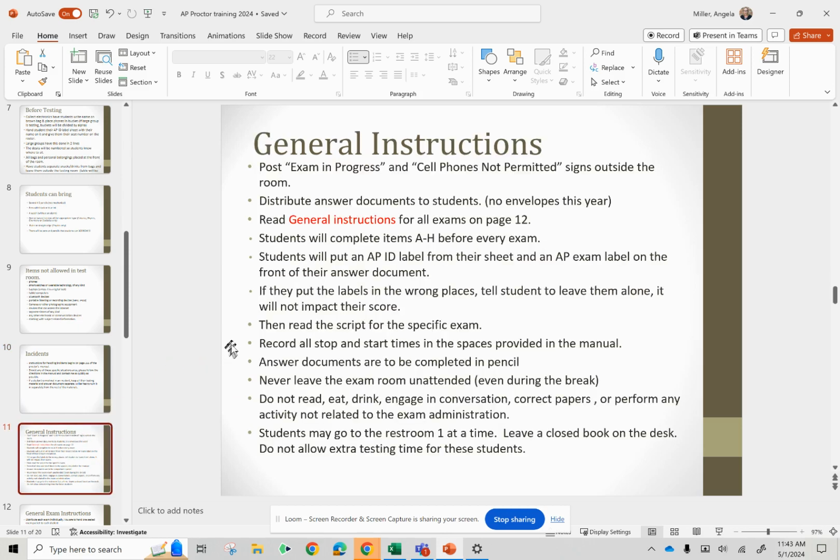All right, there are always general instructions that we read before each exam. We want to make sure we post the exam in process, do not disturb while you're testing sign. We want to make sure that the cell phones not permitted sign is also posted. We want to distribute the answer documents to the students. There are no envelopes this year, and we want to read those general instructions for all exams. They're at the beginning of the book, the exam instruction book, but I will have a copy printed out for that so that you can read from the copy if you prefer. I will also go ahead and mark with a paper clip where your specific test instructions start.